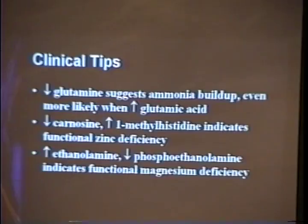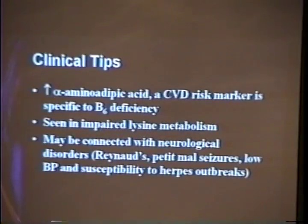These are just some of the possible myriad of details that you can learn about functional nutrients from an amino acid profile. Elevated alpha-aminoadipic acid is by itself the number one premier best cardiovascular disease risk marker, superior even to homocysteine, superior even to C-reactive protein, all by itself. And it's specific to B6 deficiency. It's seen in impaired lysine metabolism and may be connected with neurological disorders.